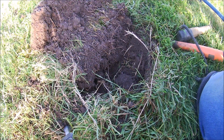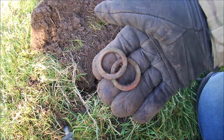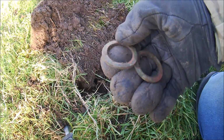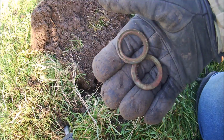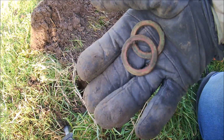Right, just dug that hole there. We've got a copper washer spill. Look, two of them. I don't know what they're off. They look like they were seals of some sort. I don't think they're canvas rings. They look like they've got leather in the middle of them. So I should imagine they were oil seals of something. Oh well, on to the next one.